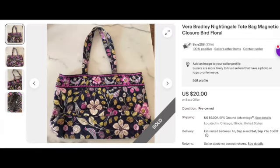Next, I was able to resell a Vera Bradley tote that was adorned with nightingales, it looks like. They have a lot of different retired patterns that people like to collect. And again, if one of theirs got damaged or worn out, people want to pick up another one because they are comfortable with their pattern. So having paid only $2 for this, I sold it for $20.